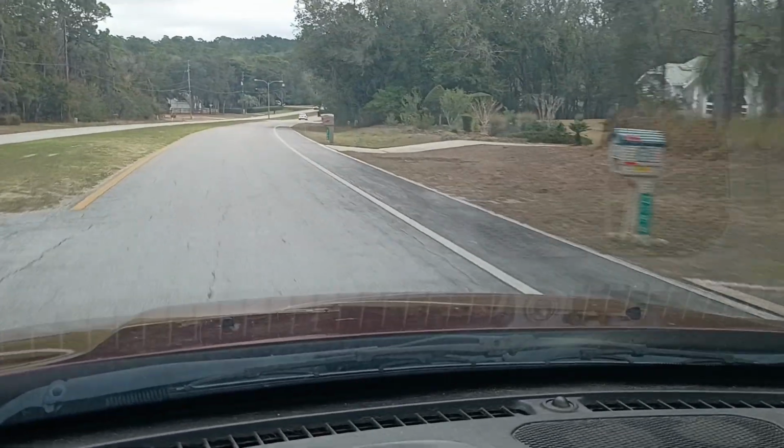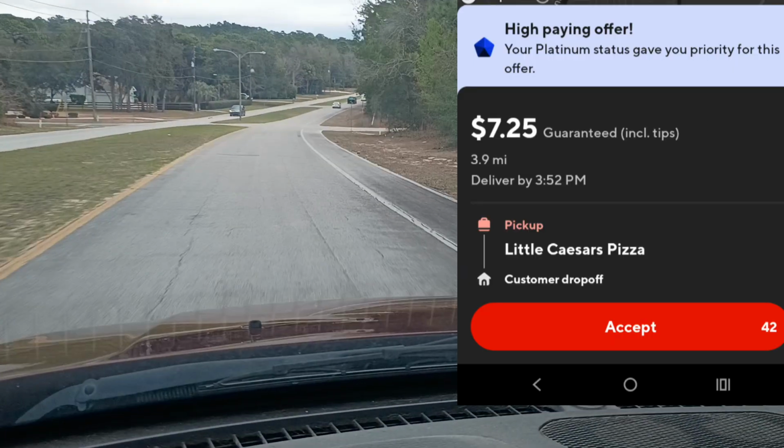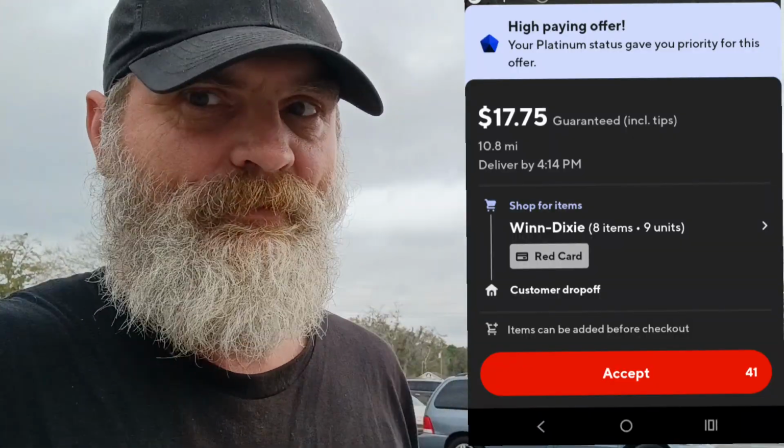Let's go get it. All right, we got a Target order, $9, 10 miles, 2 items. Should take me about 22 minutes to get it all said and done, and then moving on to the next order. Okay, now we're heading off to Little Caesars, $7.25 for 4.6 miles. All right, we just grabbed Winn-Dixie, $17.75 for 10 miles, 9 items. Let's get this done.